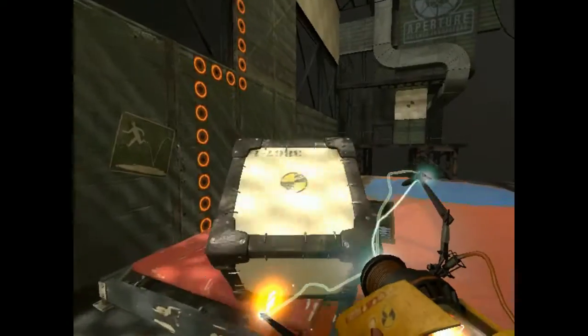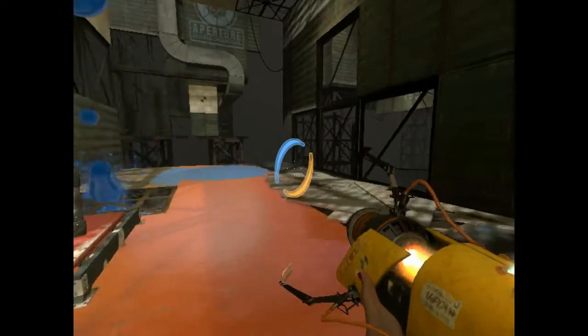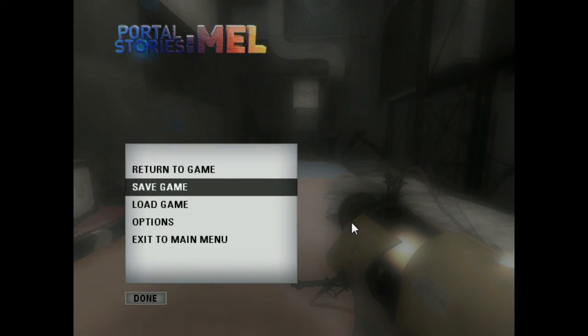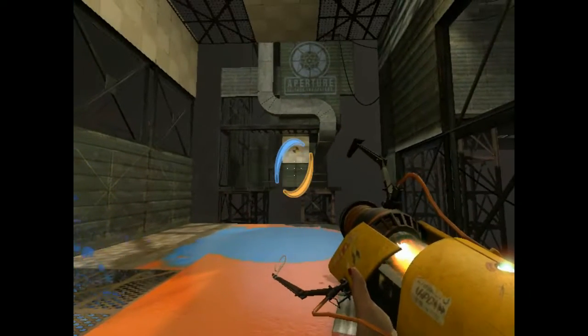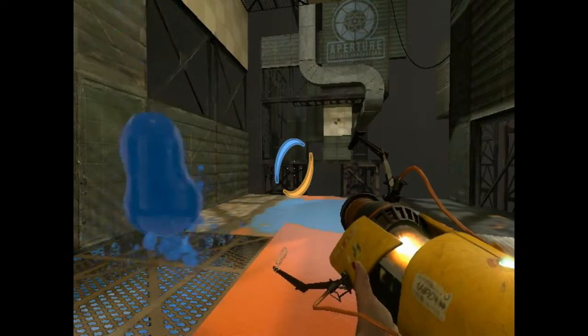And clever. Now we're shut out, but that is a good thing. I will not save, just actually I will, because I can just load another save. Worst comes to worst. There we go. So now we've got that eternally on. So that is good.